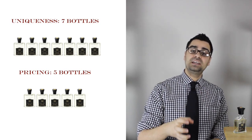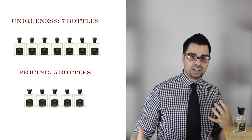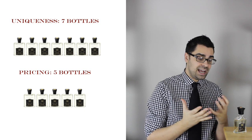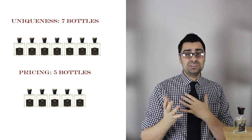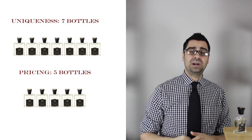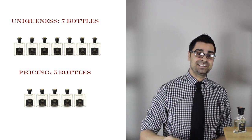That goes to pricing versus what you get in the juice. I'm going to give it 5 bottles out of 10, a fairly low score just because if you're looking at it retail, you know, $300 to $500 for this. Depends who you are, but I think the pricing is not justified. You're going to have to get it at a discount.